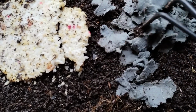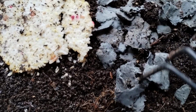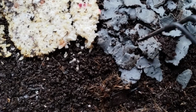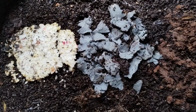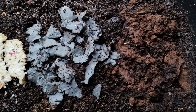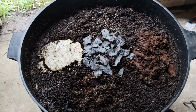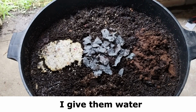Those brown materials haven't changed at all, and there are no worms. Do I need to mix them with other nitrogen materials to decompose them? If you know about it, please let me know. Now, some materials have dried and the decomposing process has slowed down. I'm going to give them water and put the cover back on.